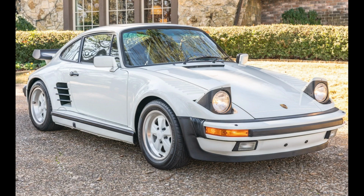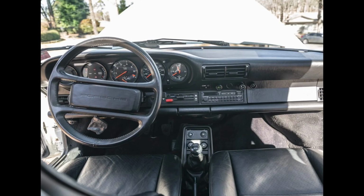A Grand Prix White 1987 911 Turbo Coupe M505 slant nose with 18,000 miles, sold for $265,000. I'm not a slant nose fan. This low-mile 930 had a reserve price of about $200,000. It was well sold today.